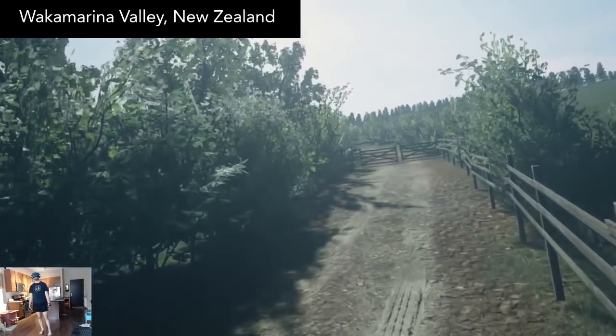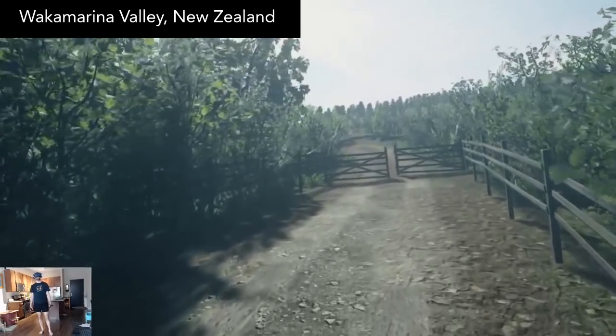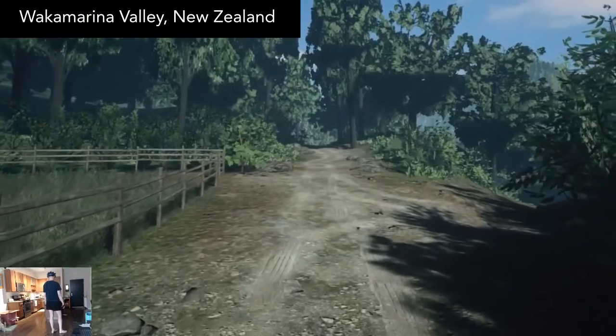I really love exploring interesting places on our planet through VR, and I hope we get to see even more experiences like this in the future.